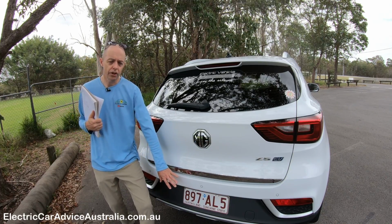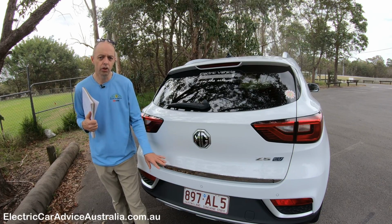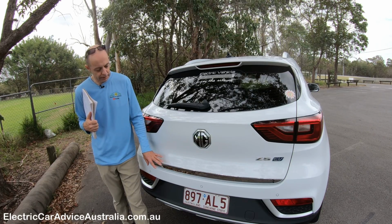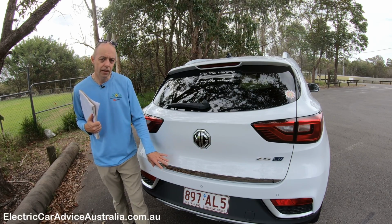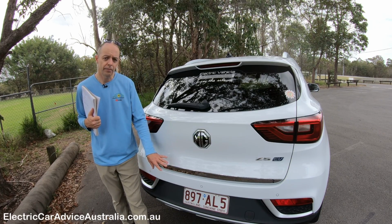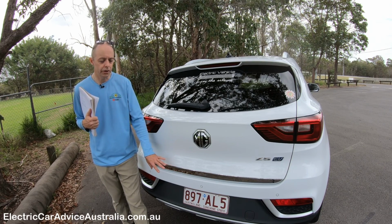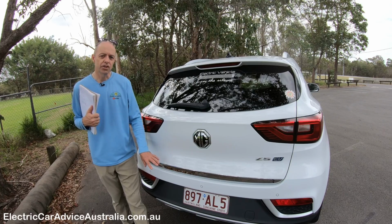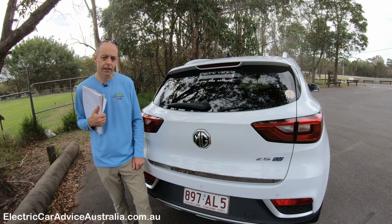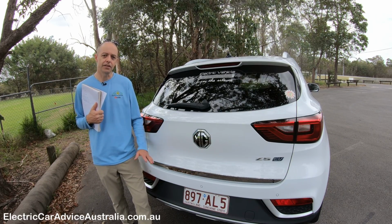And you'll notice there's no tow bar, which I'll talk about in one of my other videos, which is disappointing because I would like to be able to tow a small trailer or a light camper trailer, but this Generation 1 could not have a tow bar, unlike the Gen 2, which does have a tow rating of 500 kilos braked, and also the Atto 3, which is probably the most compared vehicle with this one. They also have a 500 kilo tow rating. So that's pretty much it for the rear end. No problems at all at this end of the vehicle.